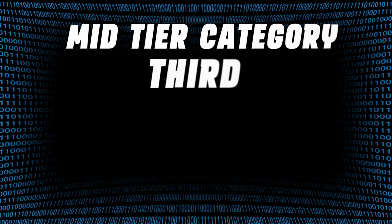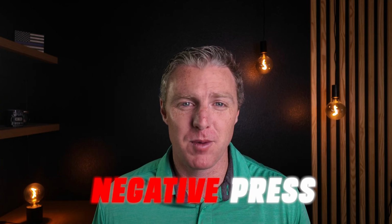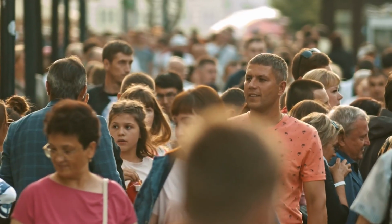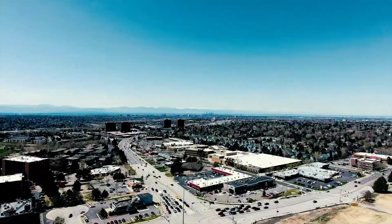And our third in the mid-tier category is the city of Aurora. Now you may be thinking Aurora belongs in the bottom tier. It's got so much negative press, it has so many bad things happening there, all the negative news that surrounds Aurora. But Aurora is a very, very large city. It's really second and almost teeters on having a larger population than Denver itself. And the reason I put it in the mid-tier is it does have a lot of very great neighborhoods if you know where to look.